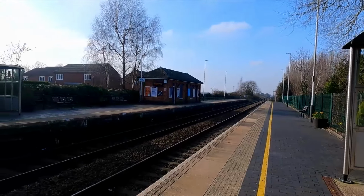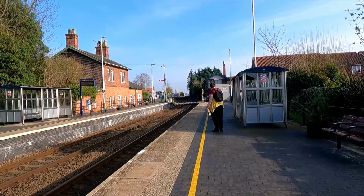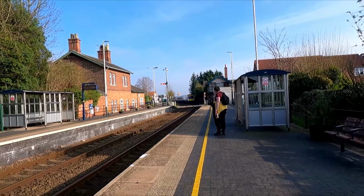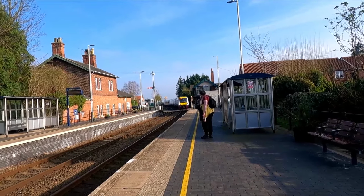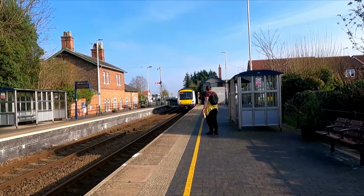Okay, approaching in now is the 1523 East Midlands Railway service to Nottingham from Skegness. This is 17208 coming back to take us to the next station, Swineshead. Well, it's not the next station on the route, but it is our next station.